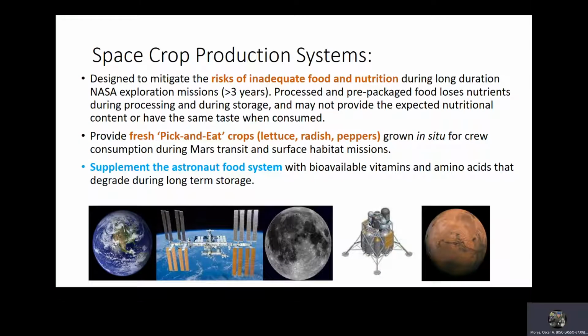Space crop production systems are designed to mitigate the risks of inadequate food and nutrition during long-duration NASA exploration missions taking more than 3 years. Processed and prepackaged food loses nutrients during processing and during storage, and may not provide the expected nutritional content or have the same taste when consumed.